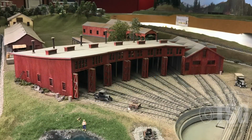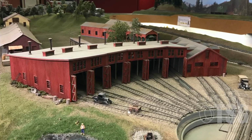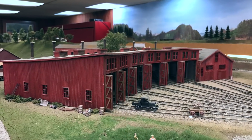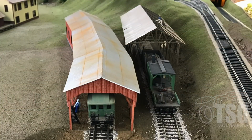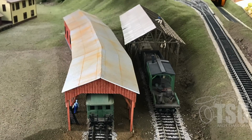This is the roundhouse, which the railroad expanded in 1922 to help handle a large increase in business. I scratch-built this roundhouse many years ago. These are the car sheds in Jamestown. The enclosed curved one was a recent scratch-built project with the assistance of Ray Davis and his cricket machine.